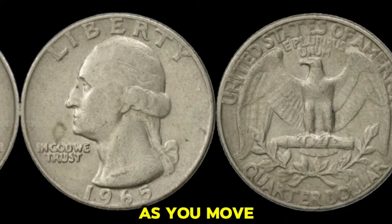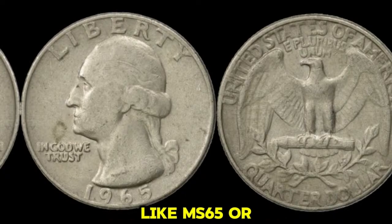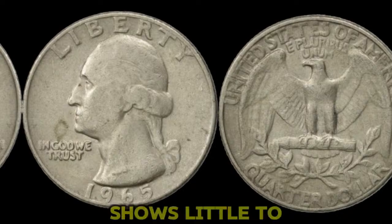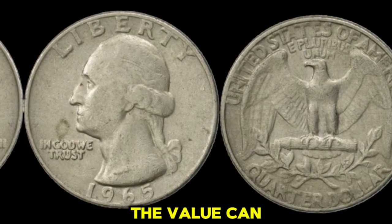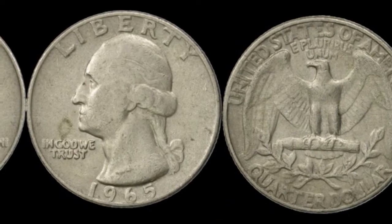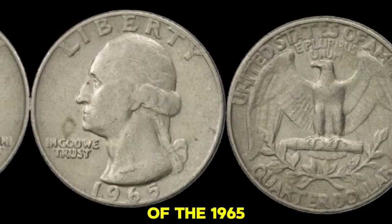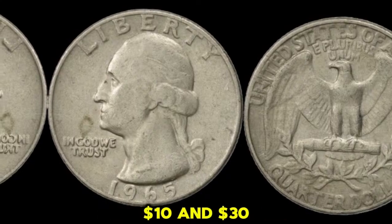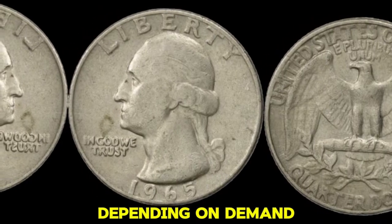However, as you move into higher grades like MS65 or MS66, meaning mint state, where the coin shows little to no wear, the value can increase dramatically. An MS65 example of the 1965 no mint mark quarter could fetch between $10 and $30, depending on demand.